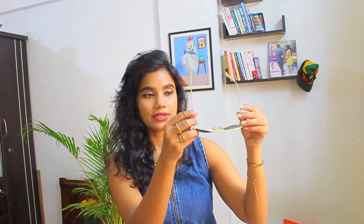Let's begin. So I have two aviators with me here. The first one is this one by Ray-Ban. It's their classic aviators. It's blue in color, aqua blue, and it has a tint of green as well on the glasses. The frames are the normal golden frames. So this is how it looks. From the sides you can see the golden frames, like if you click a picture from here, the golden frames are very delicate and they're quite shiny.